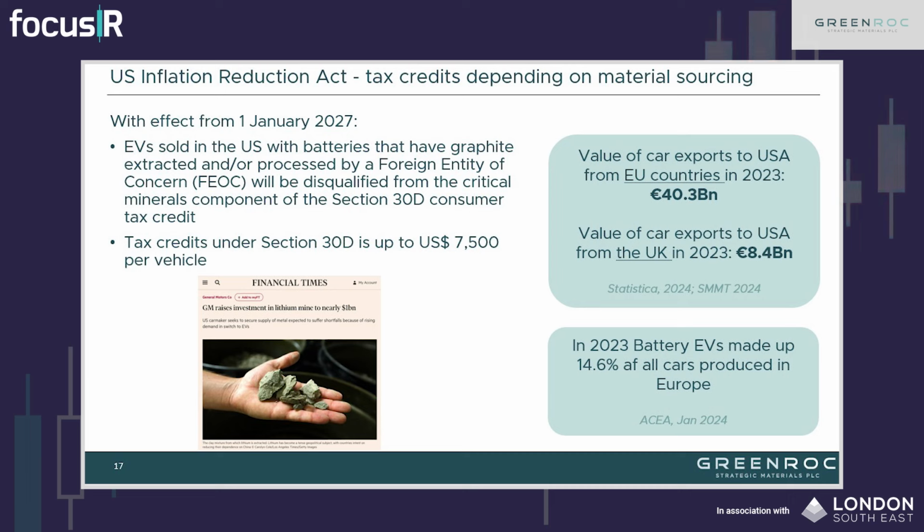So there's a very strong incentive for both European and American OEMs to source raw materials in places outside of the foreign entities of concern. And it's a very important part of the European industry. We see across the European Union and the UK, the value of export of cars to the United States is nearly 50 billion euros per year.